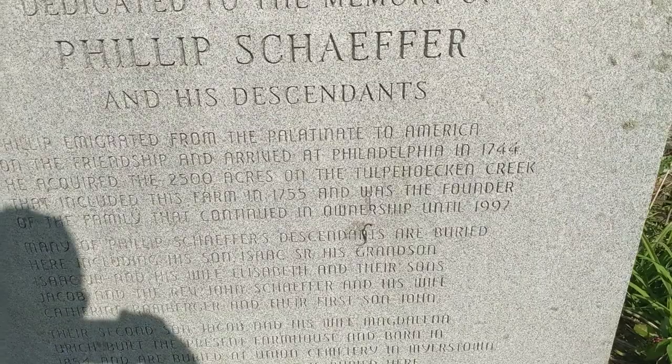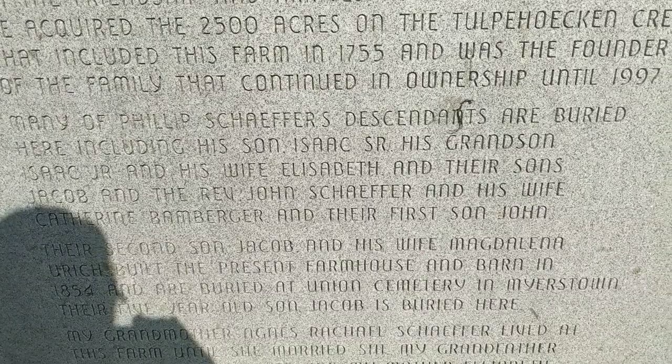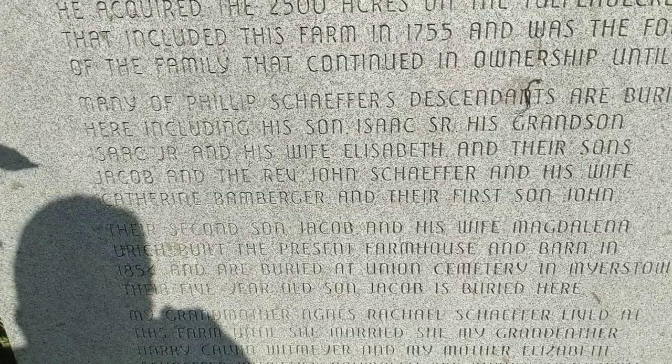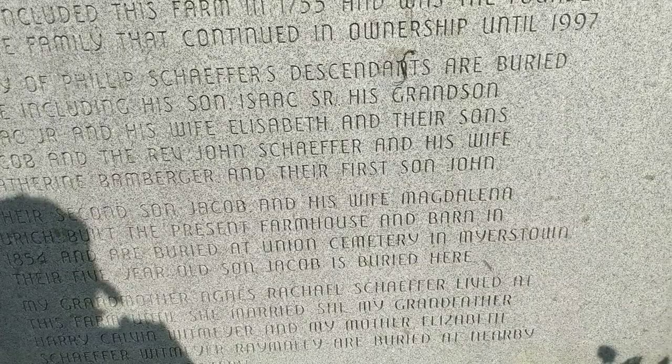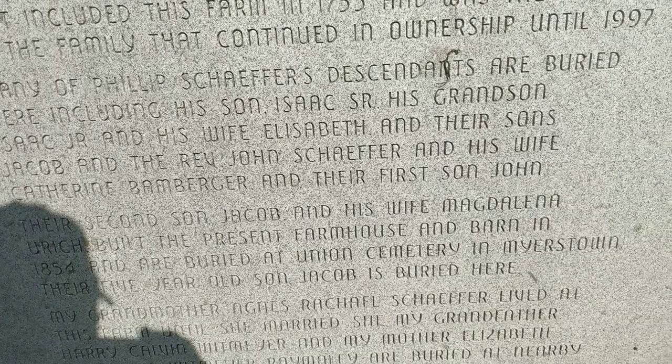It's sort of interesting. Many of Philip Schaeffer's descendants are buried here, including his son Isaac Senior, his grandson Isaac Jr., and his wife Elizabeth, and their sons Jacob, and the Reverend John Schaeffer and his wife Catherine Bamberger, and their first son John. Their second son Jacob and his wife Magdalena Ulrich built the present farmhouse and barn in 1852, is what it looks like, and are buried at Union Cemetery in Myerstown, which we had visited.